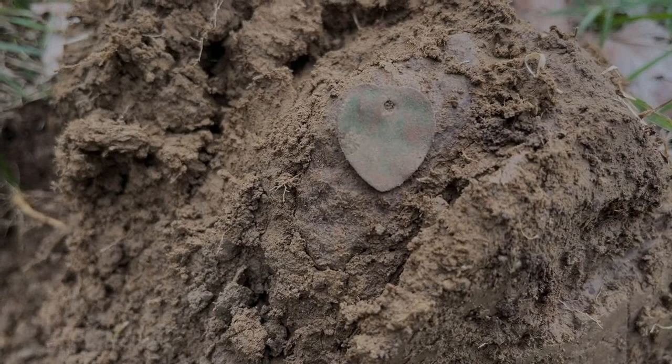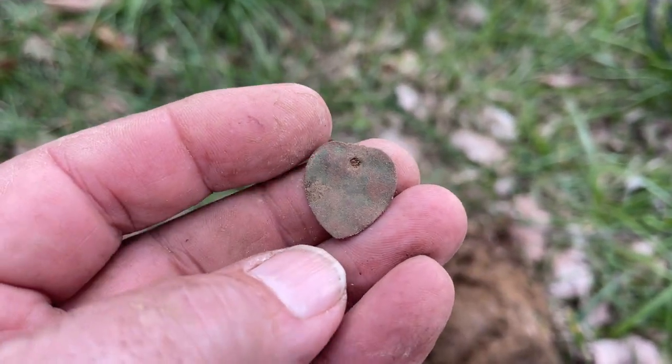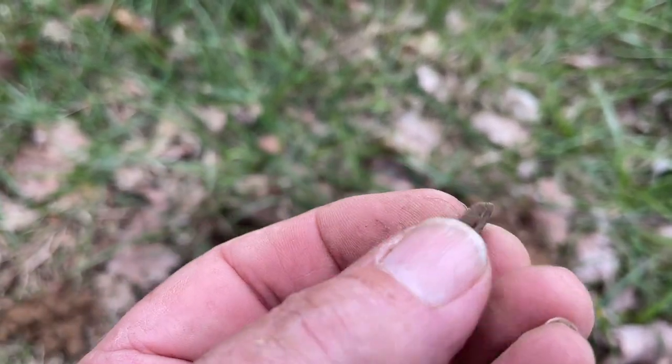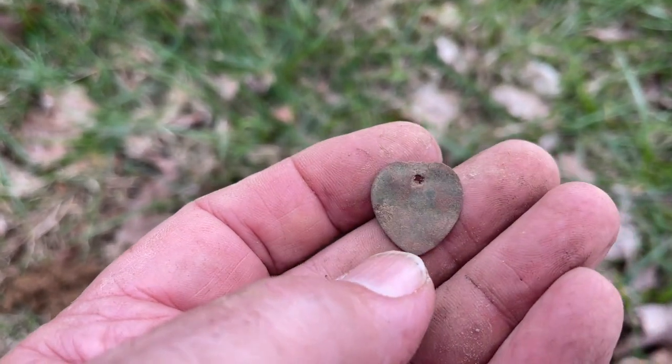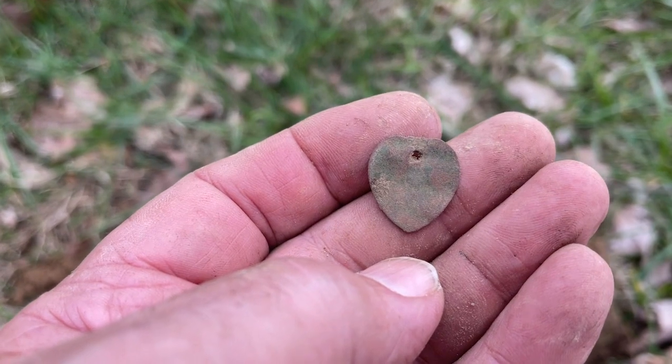Interesting, find out this hole right here. It's a little heart with a hole in it, the one on a necklace. You know, that wasn't drilled. That's been put in there with a nail. So that's probably fairly old.